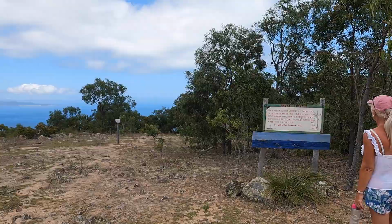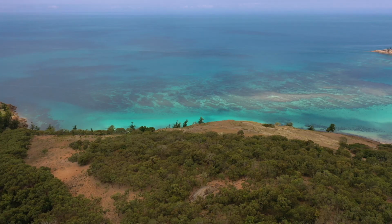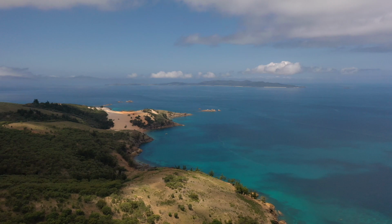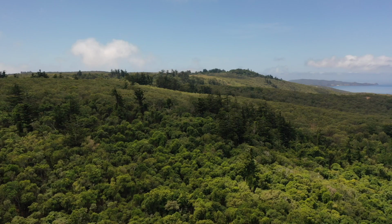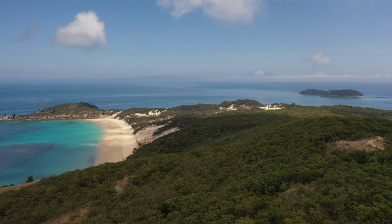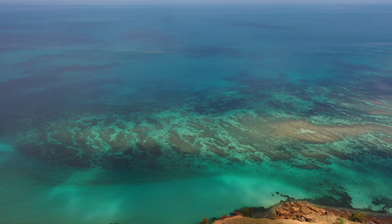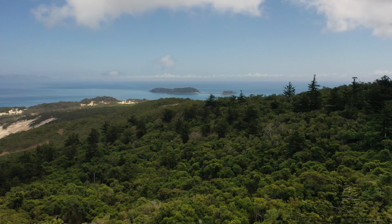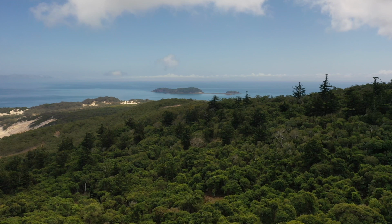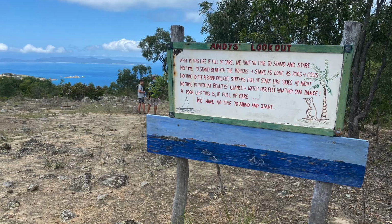At Andy's lookout were more pearls of wisdom. "What is this life if full of care? We have no time to stop and stare, no time to stand beneath the boughs and stare as long as roos and cows, no time to see in broad daylight streams full of stars like skies at night. No time to turn at beauty's glance and watch her feet, how they dance. A poor life this is if full of care. We have no time to stand and stare." Well, I think Andy may have been onto something there.